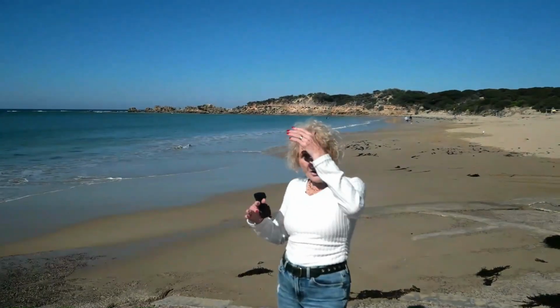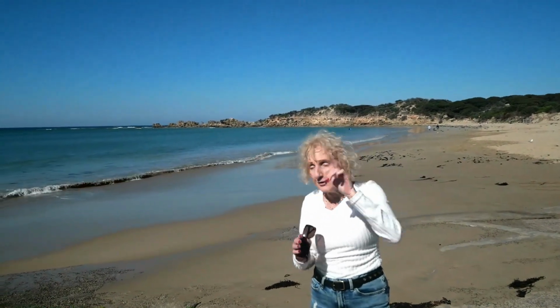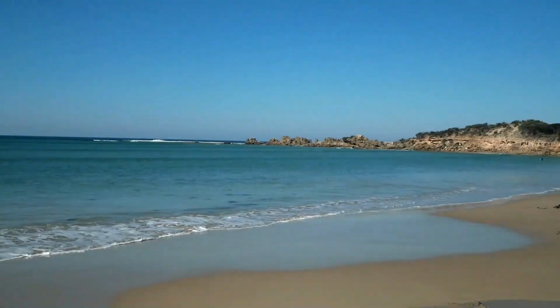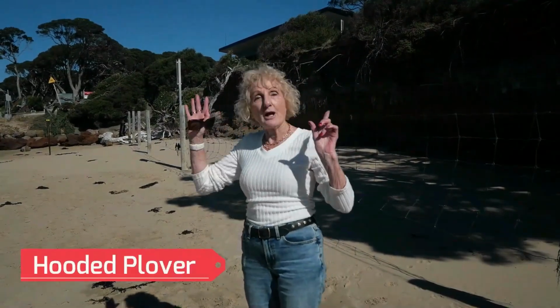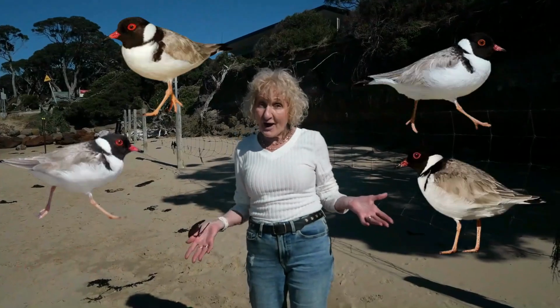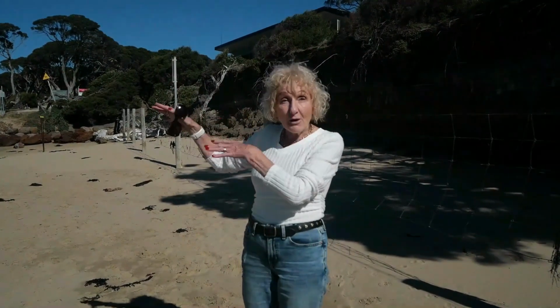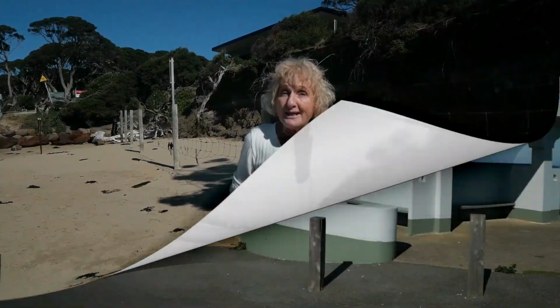So just here, we've noticed some very interesting rock formations. I don't know if you can see it, but out there, very interesting. I understand that hooded plovers are quite plentiful in this little area here. I've looked everywhere for them and I can't find any, so I don't know where they are. Maybe they're on the cliffs or maybe they're in the scrubland, but I'll keep looking.